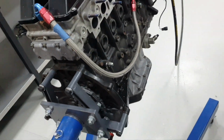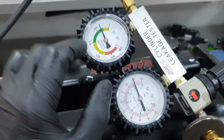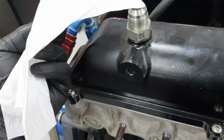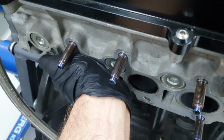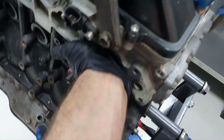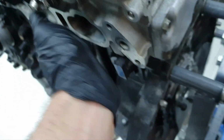So, let's connect the compression test tool. The number 6 cylinder, we don't have so much leak. I can feel a blow by here. I don't know if you can see that. Dang it, okay, never mind. The exhaust valve does have a leak. The intake valve, it has a leak.